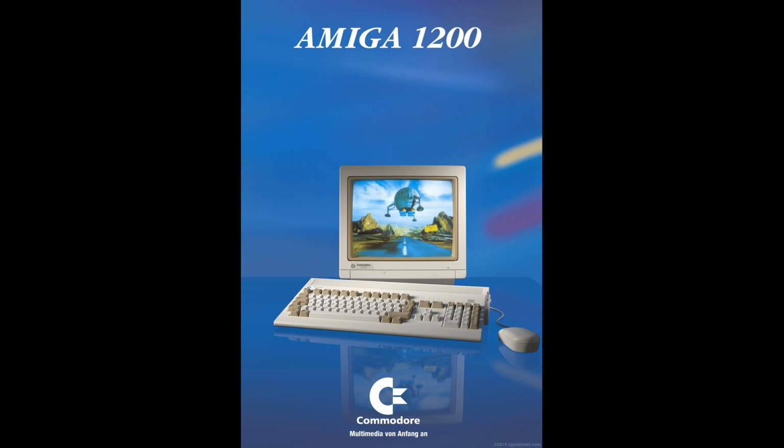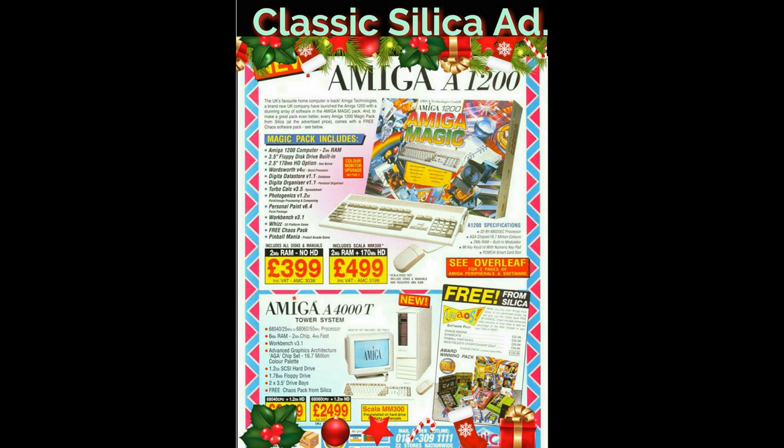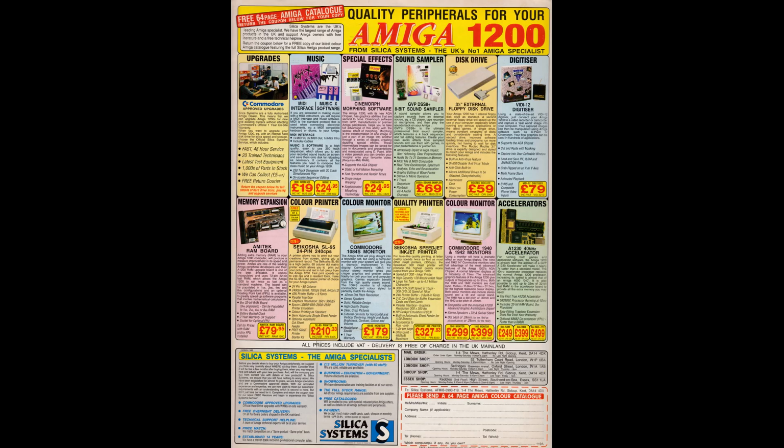This is the last model genuinely targeting the home enthusiast. It was released in October of 1992. At that stage the price was about $599 US. Estimates suggest that several 100,000 1200s were sold during its production run. But as usual, Commodore produced vague statistics.